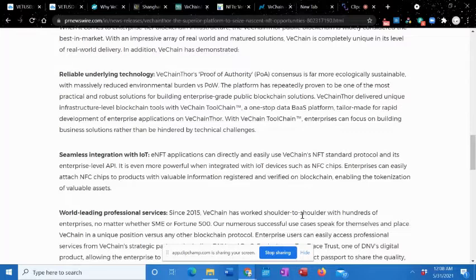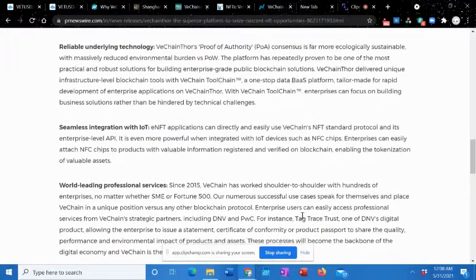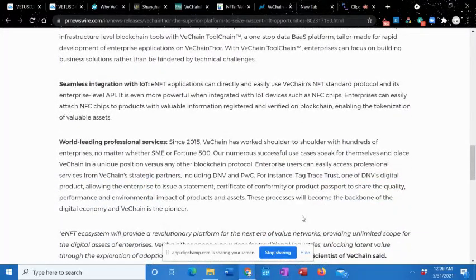We've seen them recently develop a number of different patents, inventions that will usher in a new world of technological innovation. So Vechain has demonstrated world-leading professional services. Since 2015, Vechain has worked shoulder to shoulder with hundreds of enterprises. No matter whether SME or Fortune 500, our numerous successful use cases speak for themselves and place Vechain in a unique position versus any other blockchain protocol.